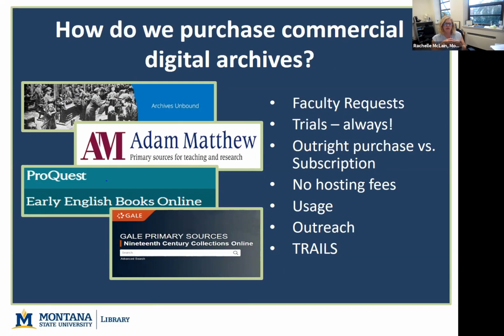But usually if a vendor lets us know about an archive, we'll pass that information along to the rest of the librarians, who are encouraged to let us know here in acquisitions if they want to pursue a trial. Without question or exception, we always will do a trial. We prefer to have one that runs at minimum semester long, and so that will be our request to the vendor.